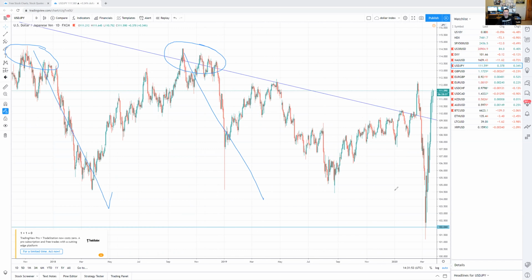You can clearly see what I'm talking about. 104 is this, and this and this broke it, but it reversed at this price. So very critical to see where price is being reversed, right? And where price is being rejected to bounce back up or rejected at the resistance to bounce back down.